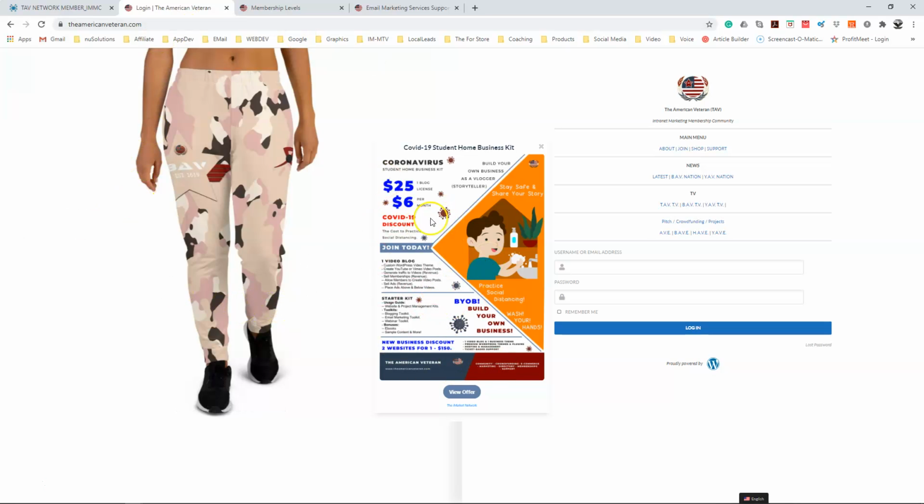This offer right here is the one that I was talking about. 25 bucks is your one-time fee to get your website license and everything, and then $6 a month. It's the COVID-19 discount, so that's the first thing you're gonna see when you come to the website. So that's $25 plus that $6, that's 31 bucks. And to make it even sweeter, I offer a discount at checkout. I'm not gonna tell you what the percentage is, but there's a separate discount at checkout. You know what I'm saying?